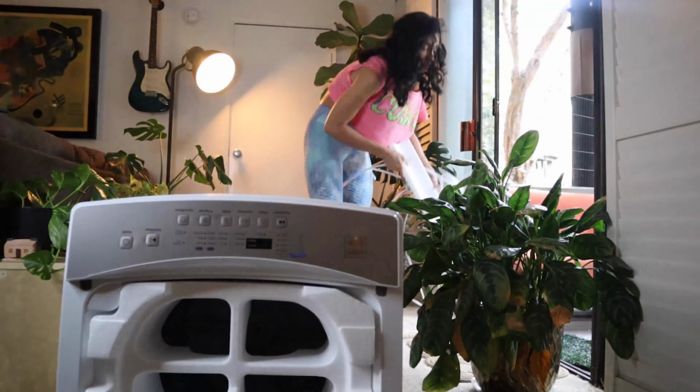Okay, so we're putting this in here. I wouldn't do more than this. If you guys look at the space in here, it's pretty small compared to a regular dryer. So if you just do your duvet or your sheets and a couple of more things, that's all you can do. How do I start it? Hit play. Where's play? There's a flashing play button.